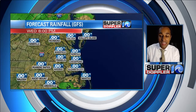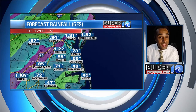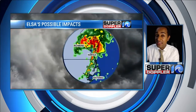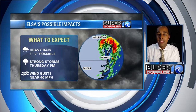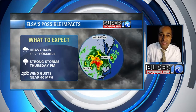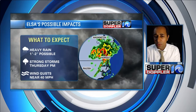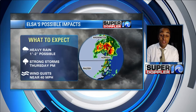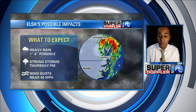How much rain are we talking about? Well, probably 1 to 2 inches of rain could set up, but maybe not as much if it's a fast-moving storm. So we could be lucky and not have a big problem with rainfall. But I'm still going to keep that heavy rain possibility as a big takeaway. It's a tropical system. It's got to bring rain somewhere. So that's why that's a concern. I don't really see much more than that, though, which is good. Strong storms Thursday in the afternoon and evening, and then those wind gusts could also be an issue as well.